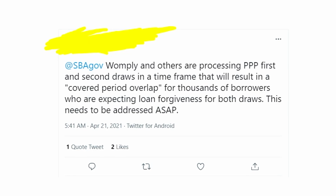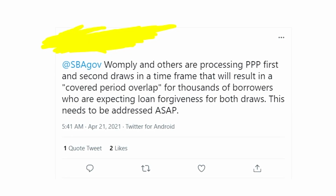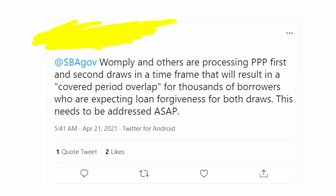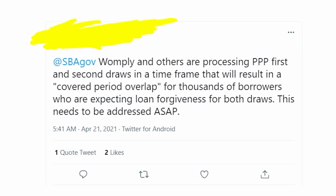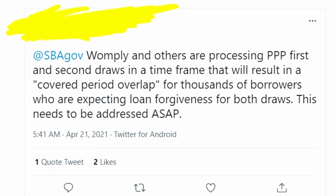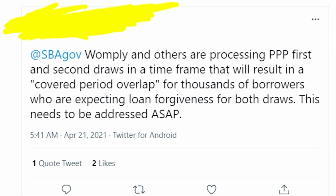But I know that lots of my viewers work with Womply, and Womply was encouraging people to receive the second draw as soon as possible, and that's why people received their second draws less than 8 weeks after their first draw. And that's the real issue right now, because no one actually knows what to do in this situation to get forgiveness for both of your draws.